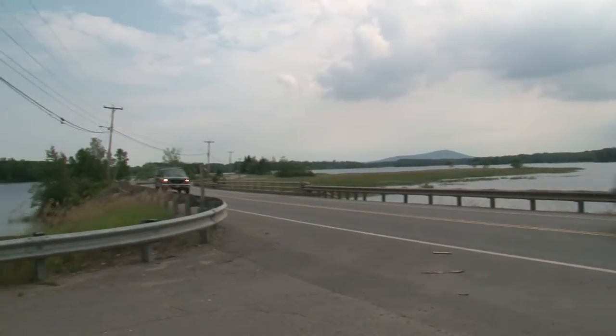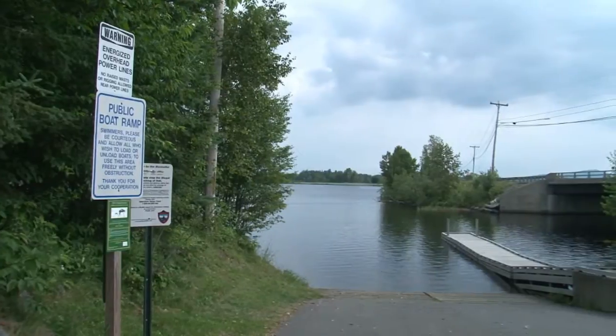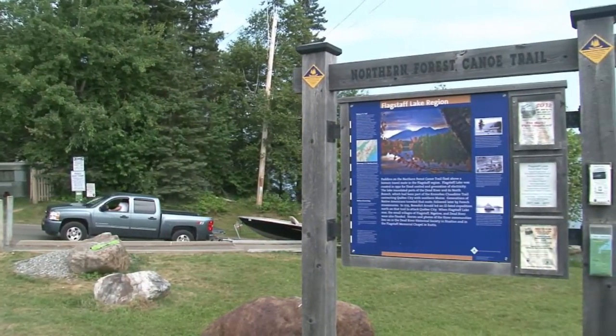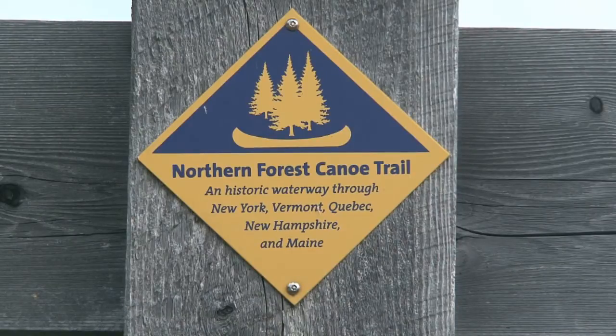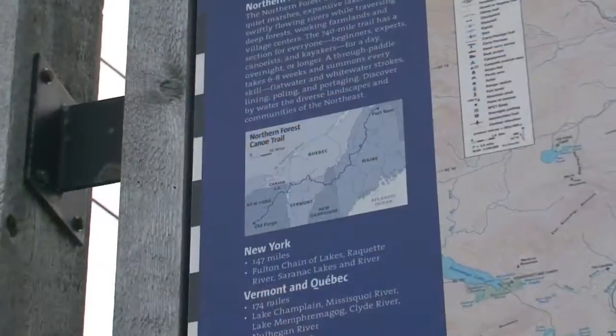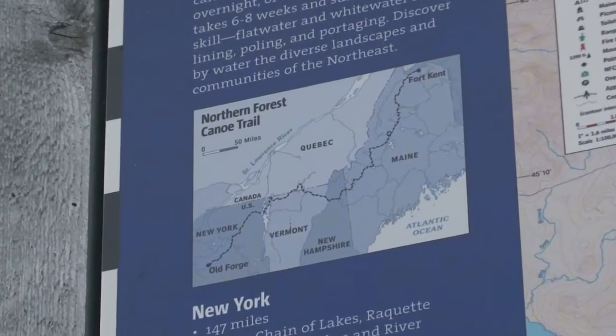Another half-mile outside of town, further north on the byway, is a boat ramp and parking lot on the left, where you'll find information about the 740-mile Northern Forest Canoe Trail, which enters our region on the south branch of the Dead River to the west, across Flagstaff Lake to the Long Falls Dam Carry to the Dead River, headed east and north to the trail's terminus in Fort Kent.